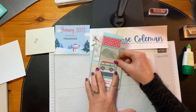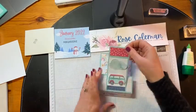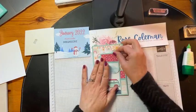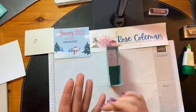So press that one down and then I'm going to fold this top one up here and just fold it down. And then I'm going to pull down like this. And so this one is going to get anchored up here like so. So that creates that, here I'll hold it on the side so you can get the side profile.